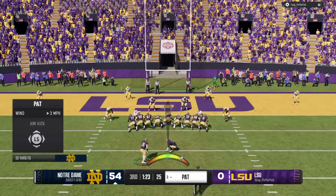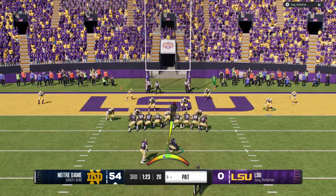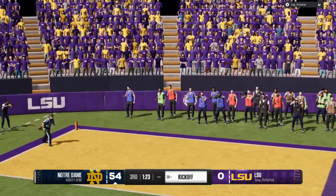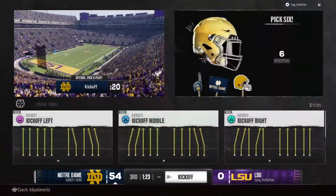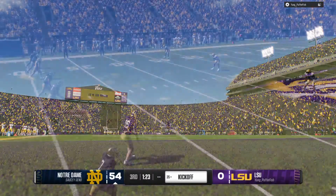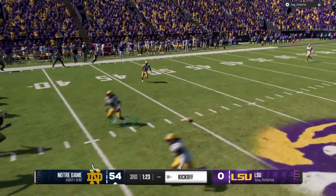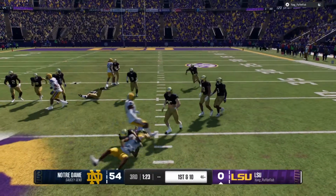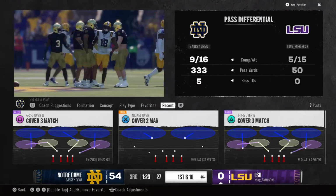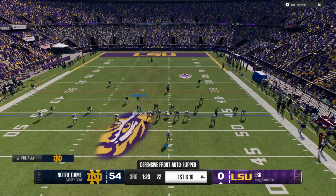They'll try to add another to their lead. And clang, no good, off the right upright. After scoring that touchdown, they'll try to get it right back with an onside kick. They'd hoped to get that thing bouncing around, but the hands team is able to corral it. Jesse will dive into the playbook here on offense.